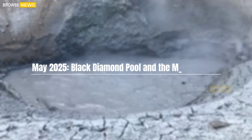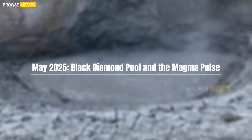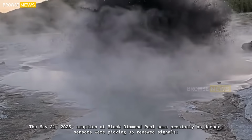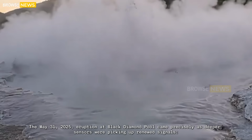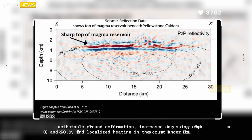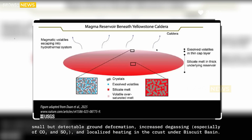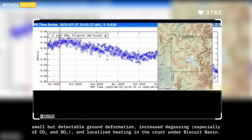May 2025, Black Diamond Pool and the Magma Pulse. The May 31, 2025, eruption at Black Diamond Pool came precisely as deeper sensors were picking up renewed signals, and geyser activity that occurred over the past month. Small but detectable ground deformation, increased degassing, especially of CO2 and SO2, and localized heating in the crust under Biscuit Basin.